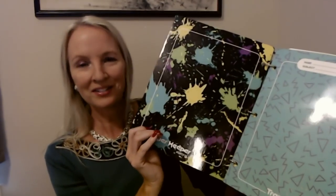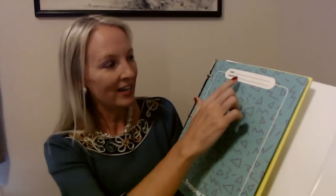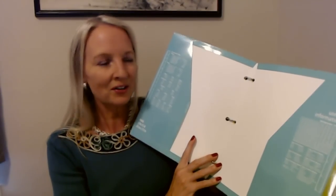And the back is the same. And then we have geometric shapes on this one. We have kind of a turquoise colored background with little pink polka dots. And little geometric shapes and squiggles in a sort of a fuchsia color. And again, it has the white border and it says Trapper Keeper Portfolio, name and subject. And the inside is that same sort of a turquoise color.